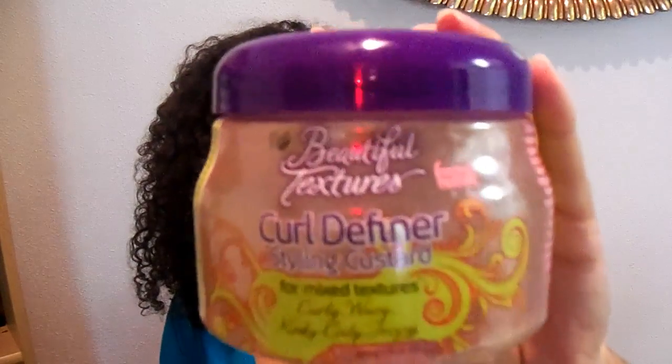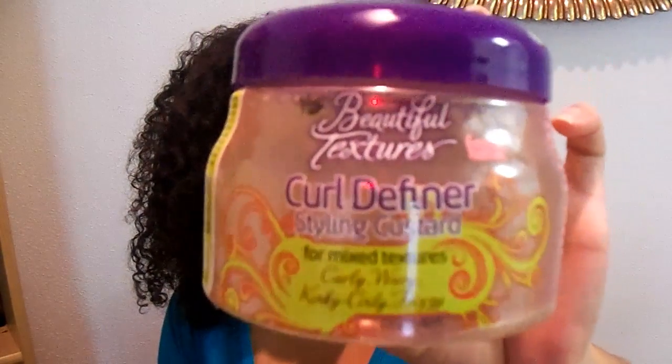This is the Beautiful Textures Curl Defining Styling Custard. I also got this at Walmart. I think this was like $5 or $6. Really, really inexpensive. This is a 15-ounce jar of gel, and I'll show you the consistency.